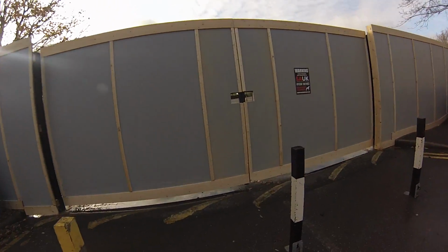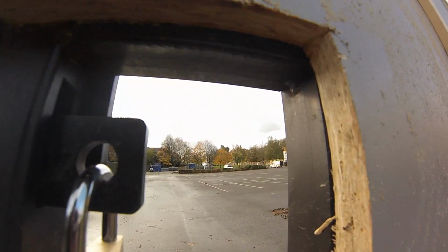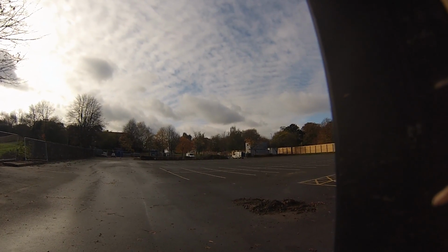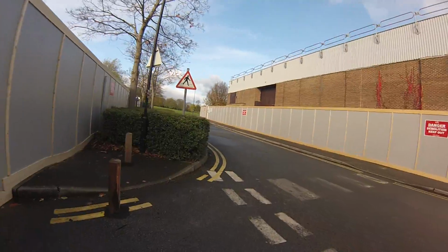But if I look through here, you've got these premises are protected by dog patrol. As you can see up there, there's a dog, not a dog, there's a van, a dog unit written on the side of it. Now whether there's a dog in there or not, I don't know.